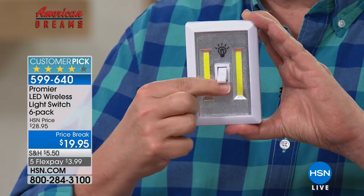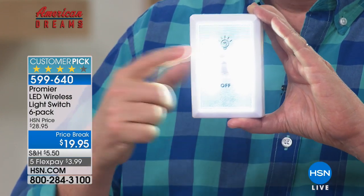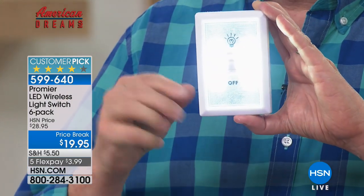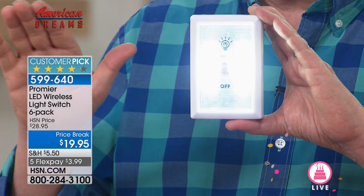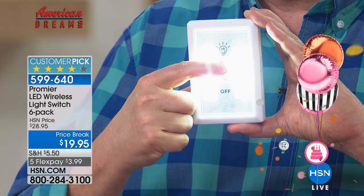If you got the old fashioned LED lights back in the day where you would push the little light and it would come on, well, guess what? That light is like night and day, no pun intended, better that we've gotten the Premier LED switch lights.